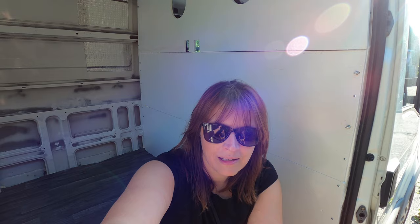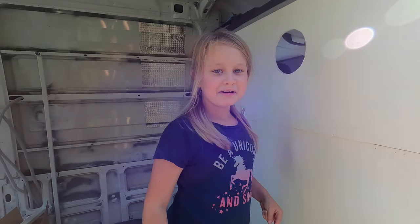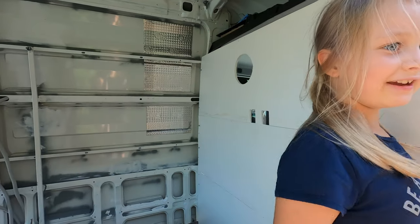Day 29. Morning. Today, I'm not really sure what we're gonna do. We've had a break from the van, approximately 2 days, I think. Last thing I did was the security wall.